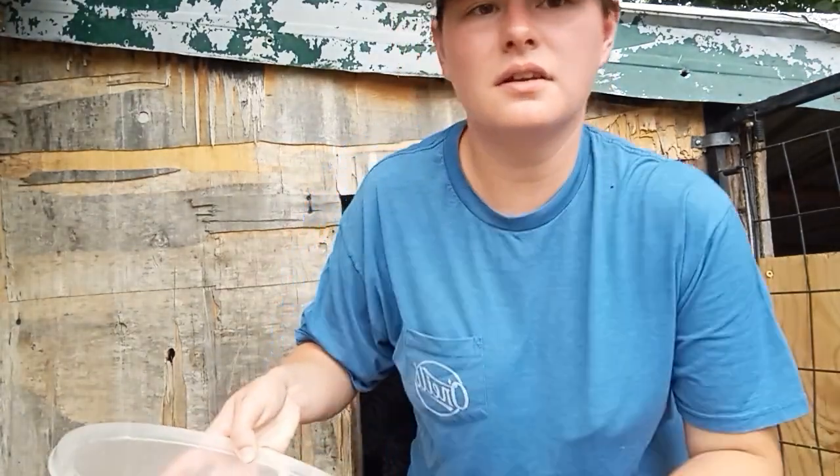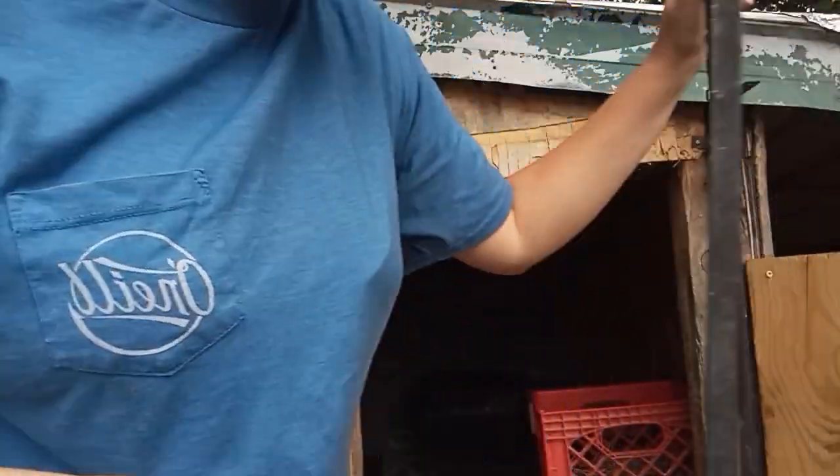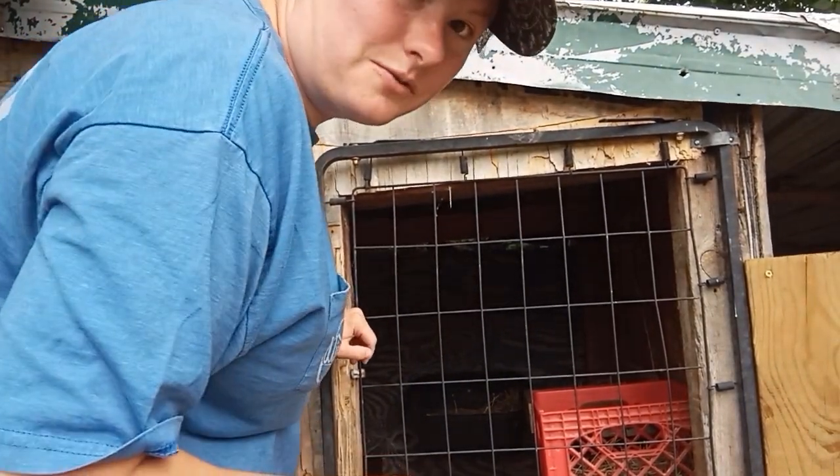Six eggs. That's not too bad. I'm pretty thankful for what we get on these hot days. Also, they're getting ready to start molting. They are molting a little bit, and so, you know, you get what you get and you don't throw a fit.